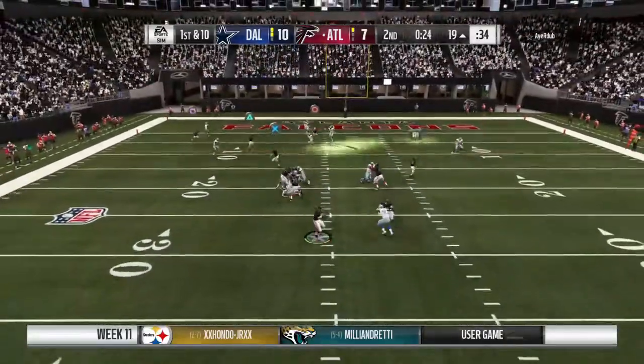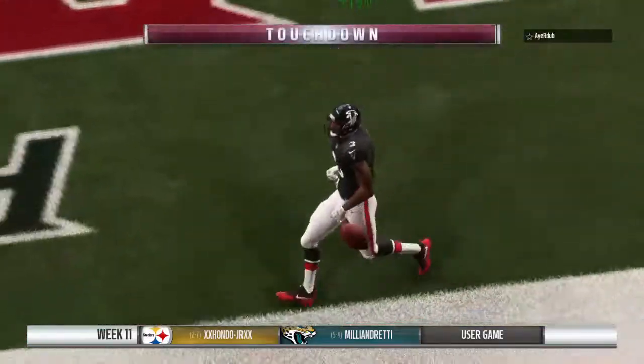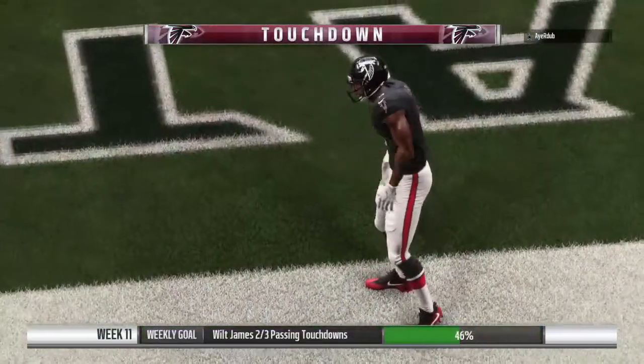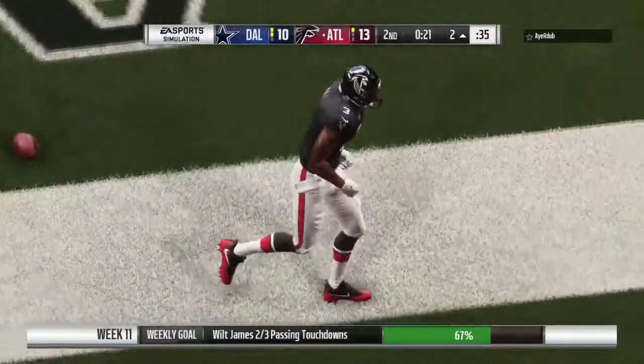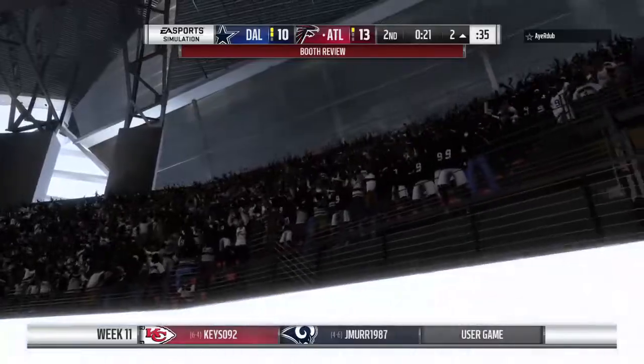From the red zone now, here's Ryan on first down. And this is caught for a Falcon touchdown. Calvin Ridley, his 4th touchdown on the year. And the Falcons are in for 6.